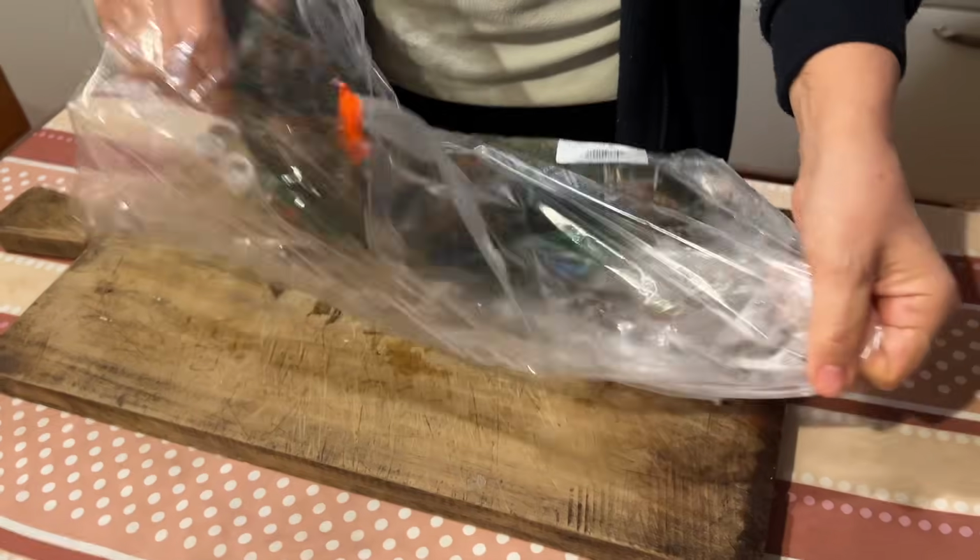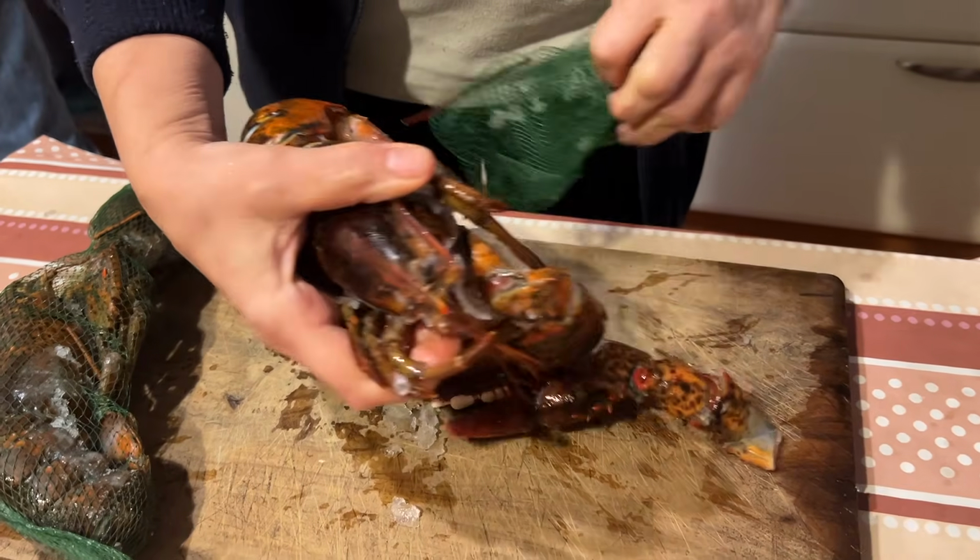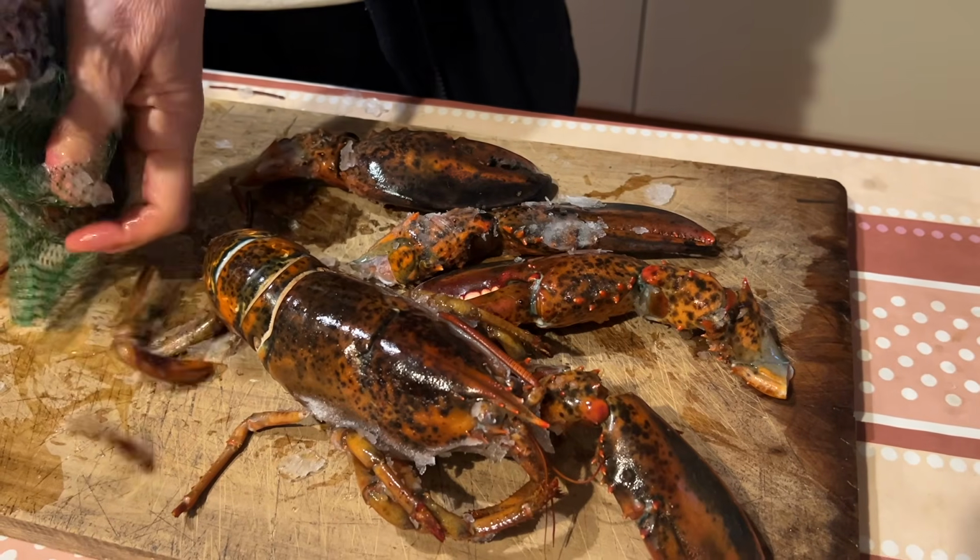And this one was the special astice for the night, but it was very hard to clean it. Please teach me the proper technique.